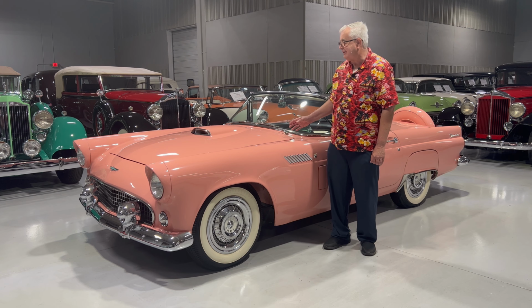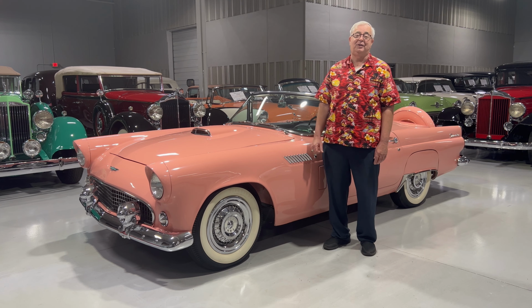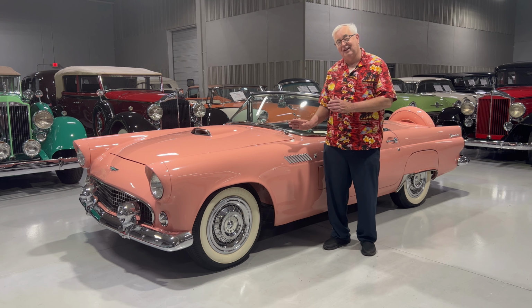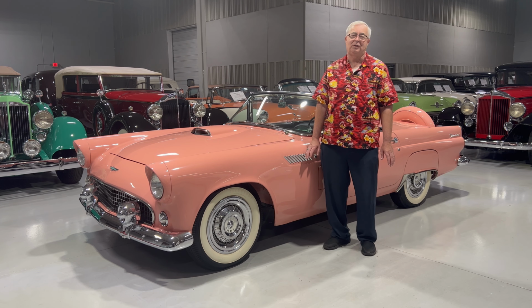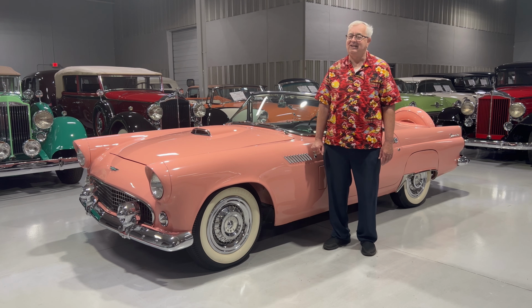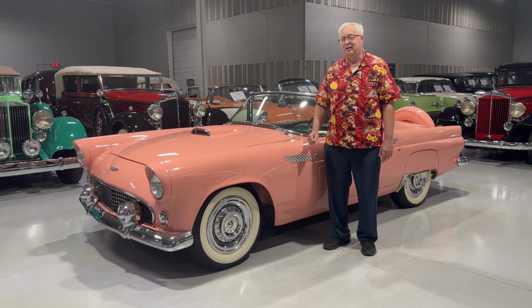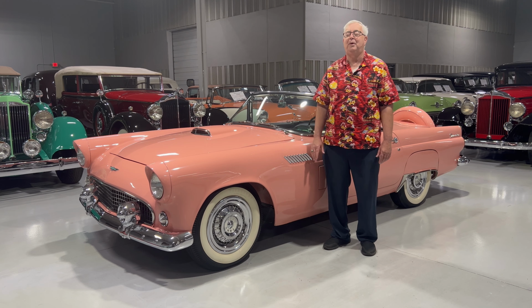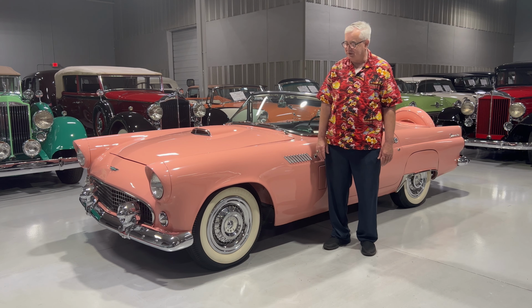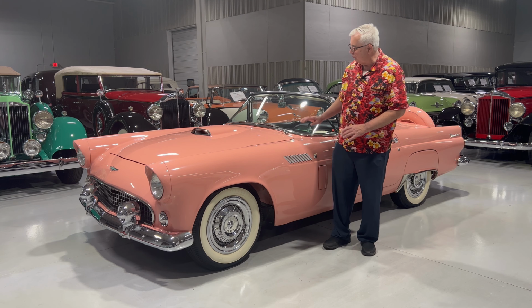Now in 1956, the big thing that always impressed me is Ford went from 6 volt to 12 volt. Is that a nice improvement for me with old cars? The 6 volts were good all the way from the 20s and 30s, but it just starts so much nicer with the 12 volt system. This car, like I said, is really unique.